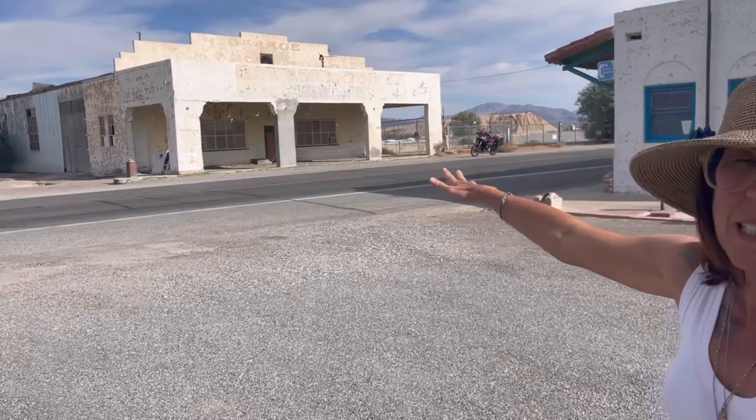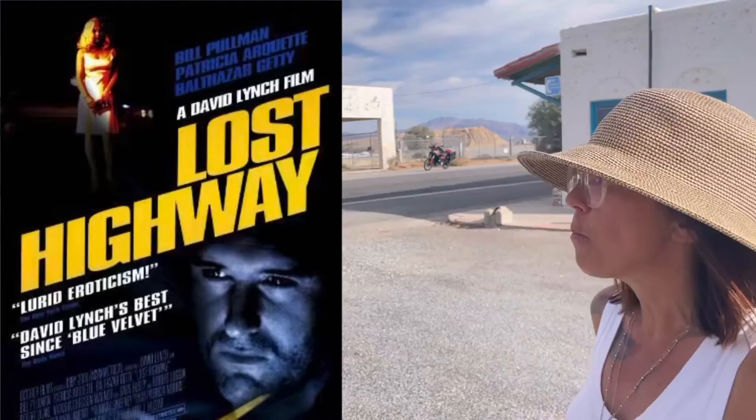Okay, so welcome to Death Valley Junction. The town itself has been here since the late 1800s, but the building that we'll point to on the outside came in 1924. One of our most iconic pieces here in the Junction is the garage, built in 1935, which is also from a famous film called Lost Highway. Most people don't realize that because the film itself is based in Los Angeles. Also, the spooky hallway inside our hotel is an iconic scene from Lost Highway.